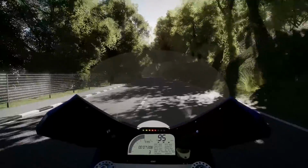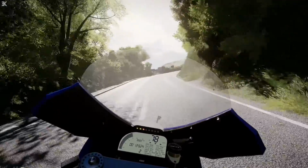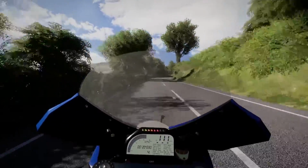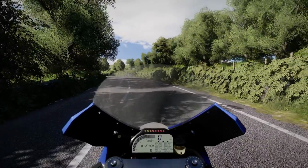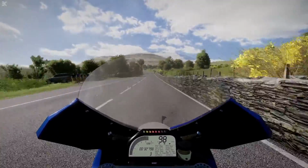So this is out of Ramsey Hairpin, isn't it? Heading into the countryside. So you've got that tight corner, and then you've got the much tighter right-hander. But it is a section of the track I don't really remember, to be honest. I don't know, to be honest. We do have the Gooseneck coming up. I know that.